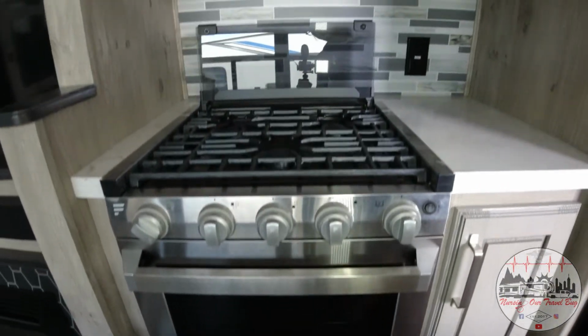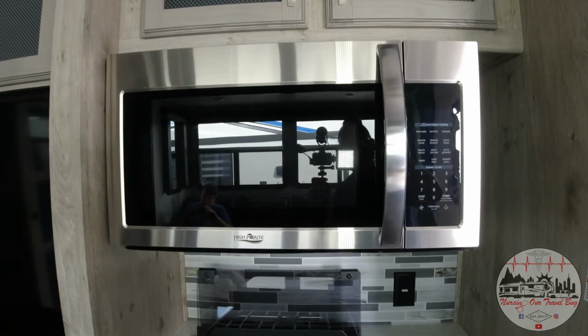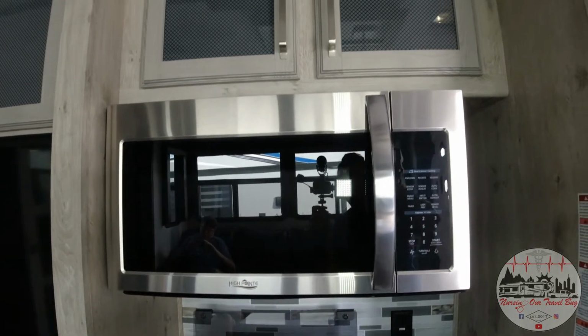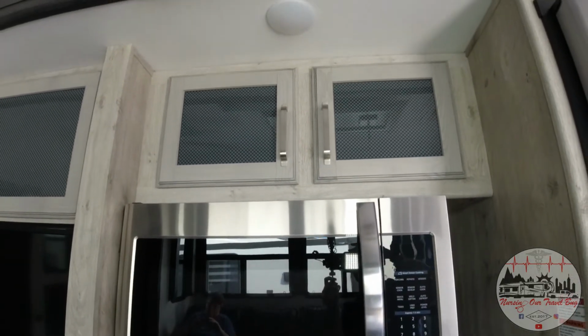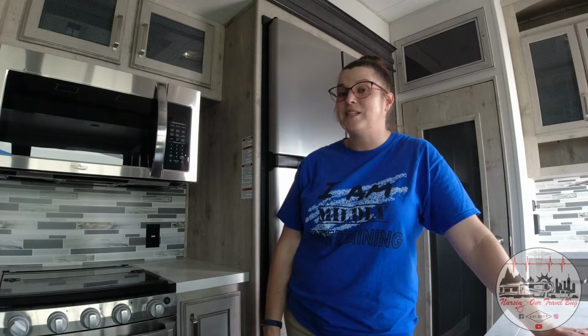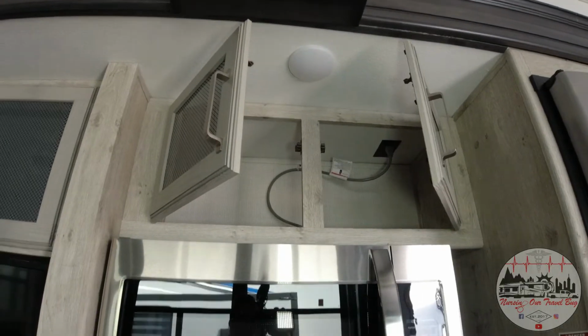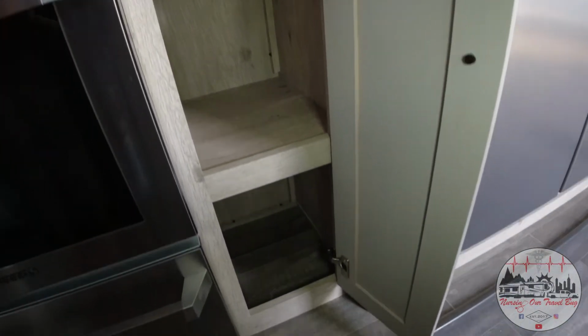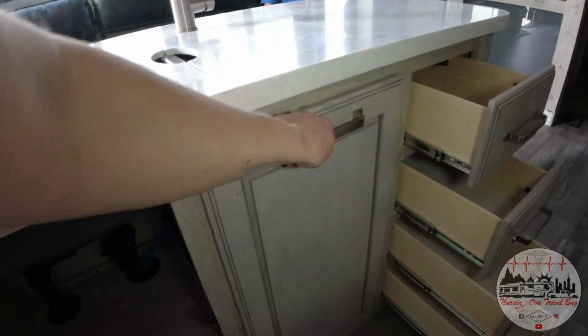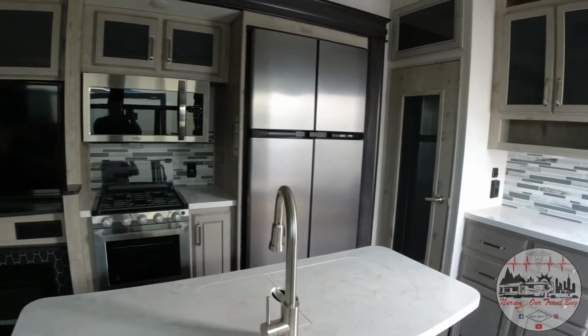Just above the stove and oven, you do have a very large microwave oven. Now, it's not a convection microwave oven, but the space is large enough that you could upgrade to one in that space. And again, you have more storage. You've got storage above the stove, you got storage next to the stove, storage in the island, storage galore. It's a storage palooza.